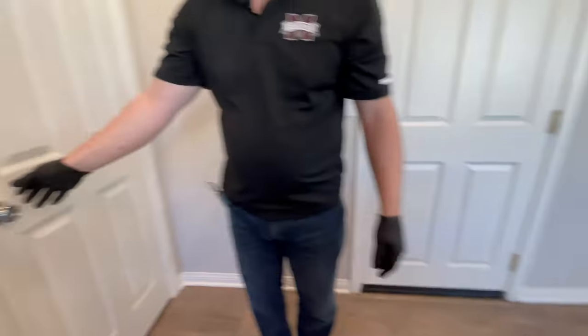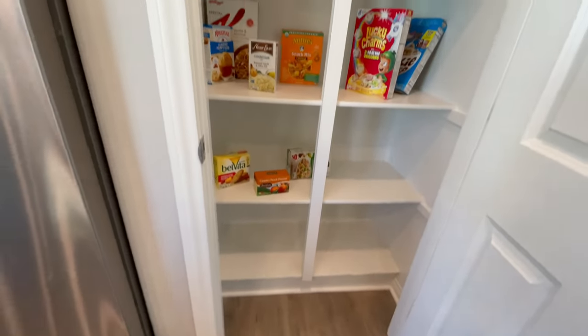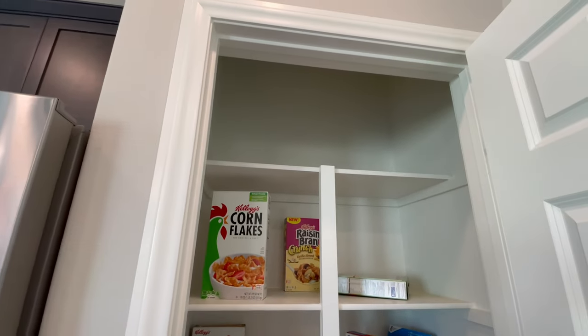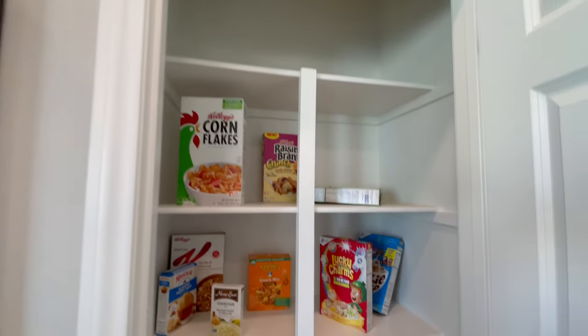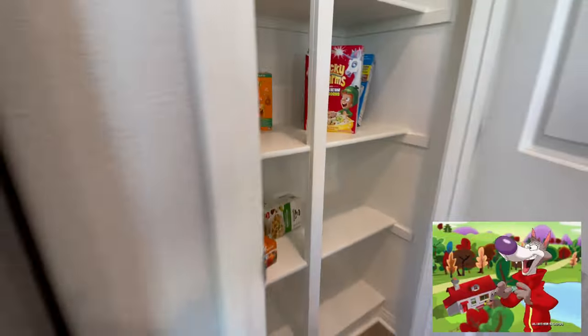And what do we got here? Garage access. I think we're probably locked out. Yeah, we're locked out. What do we got here? A small pantry. Nice pantry. They like their cereal. Some Lucky Charms. Oh, look, Cookie Crisp. I haven't seen that in a long time.